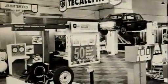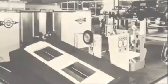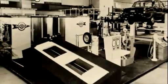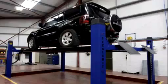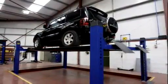Tecalemit is the UK's longest established supplier of MOT testing equipment. It's been at the forefront of MOT testing technology and test lane design since the introduction of statutory testing in the 1960s. More garages use Tecalemit testing equipment than any other manufacturer.